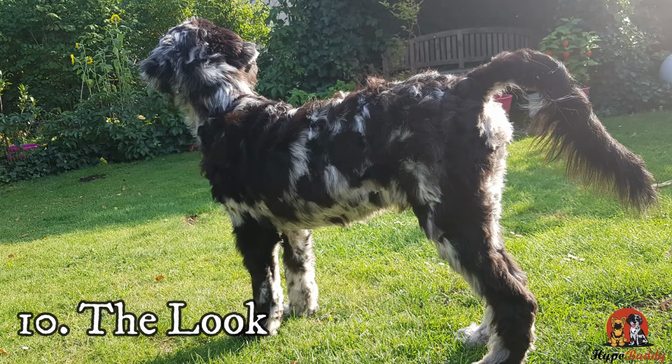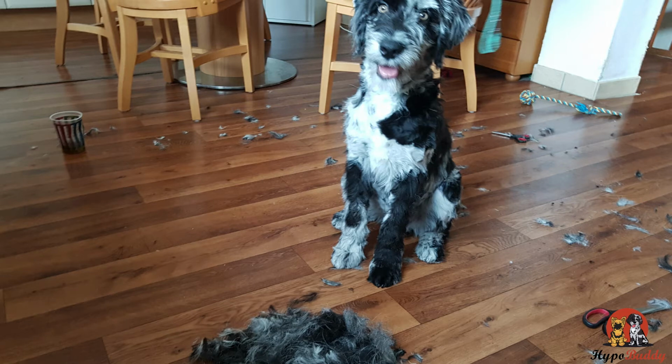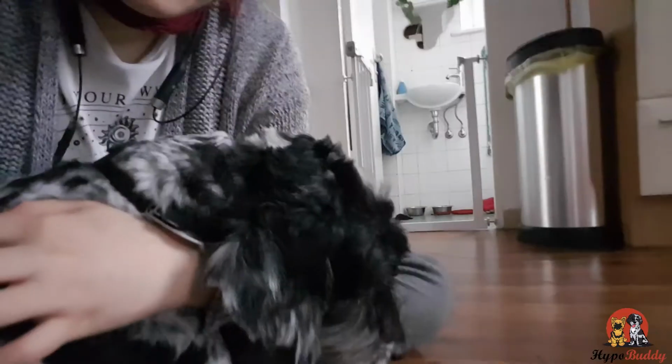Number 10. The look. You can decide how they look by giving them a haircut. Either short and athletic, or a cute puppy cut, or even a long teddy bear style are all possible. And if you don't like the current haircut, you can try a different one in a few months when the hair has grown back to a longer length.